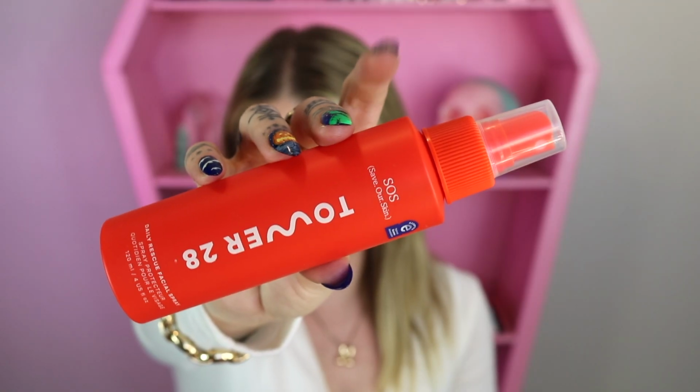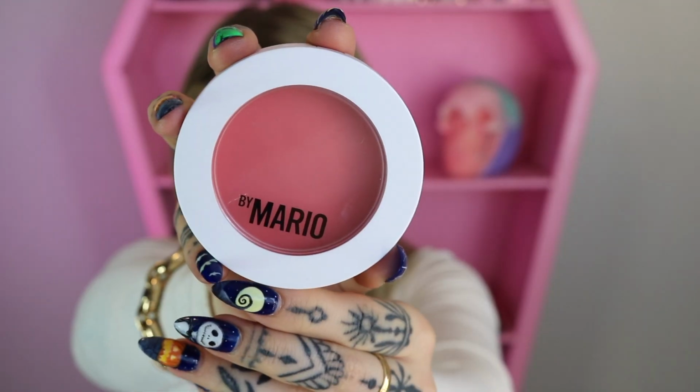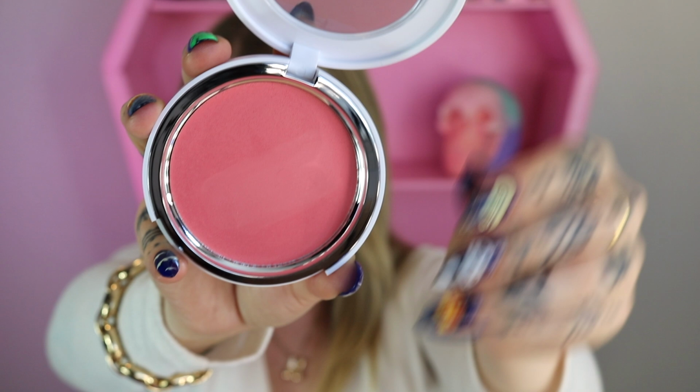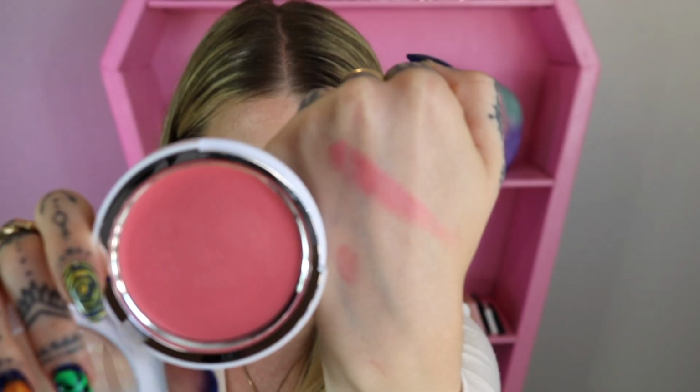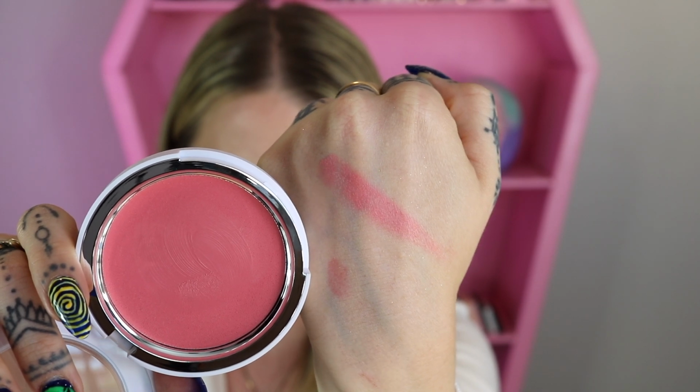So first up, we have this giant bottle of the Tower 28 Beauty. It's their Daily Rescue Facial Spray. This one actually went viral on TikTok. But yeah, it's just a little mist there. Full bottle of that. Inside this bag, we also got another full-size Makeup by Mario. But this time it is their Soft Pop Plumping Blush Veil in Pinch Me Pink.